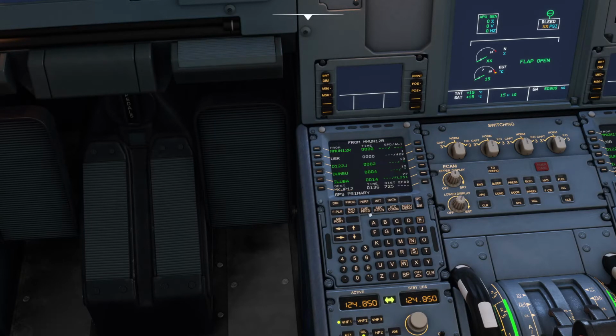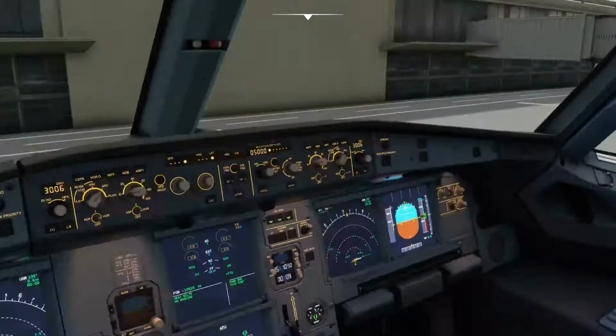That's all good. And now we can go to our performance. It'll be a flaps 1. Flaps 1. So that will become 137. Rotate at 143 and V1 at 146. Okay. So we are set there.